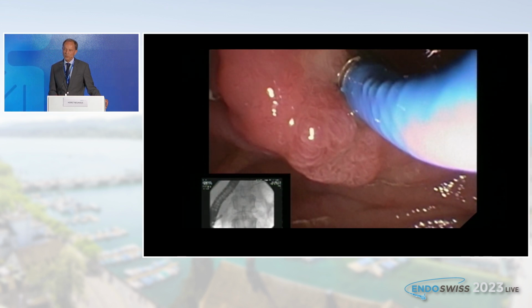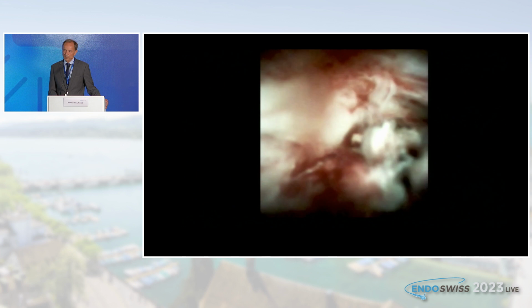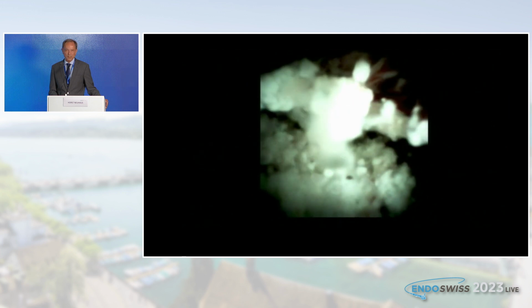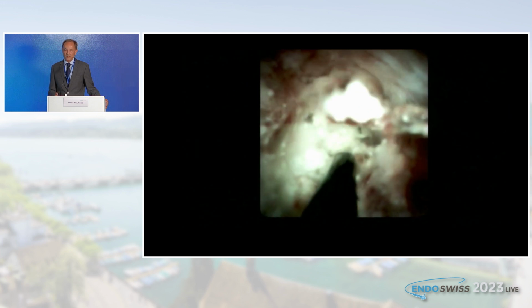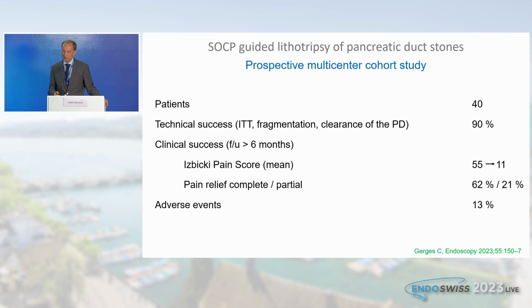And we can also use SOC and also the mother and baby scope technology for evaluation of pancreatic lesions and also for lithotripsy of pancreatic stones in chronic pancreatitis. The challenge is when we have an association with strictures, then it's difficult to approach stones. However, our group with Christian Gerges and Thorsten Beyna recently reported on 40 patients, a prospective multicenter cohort trial. Technical success, it means intention to treat analysis, with fragmentation and clearance of the PD in 90%. And as you can see, this is also followed by clinical success.